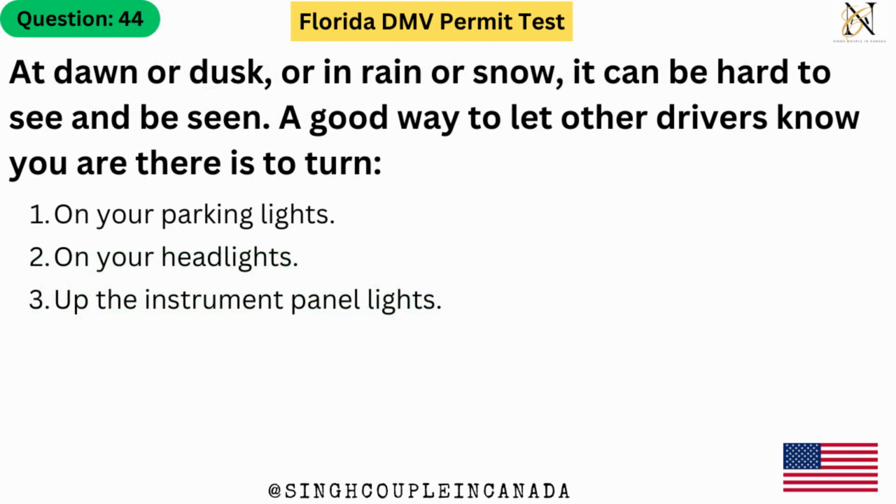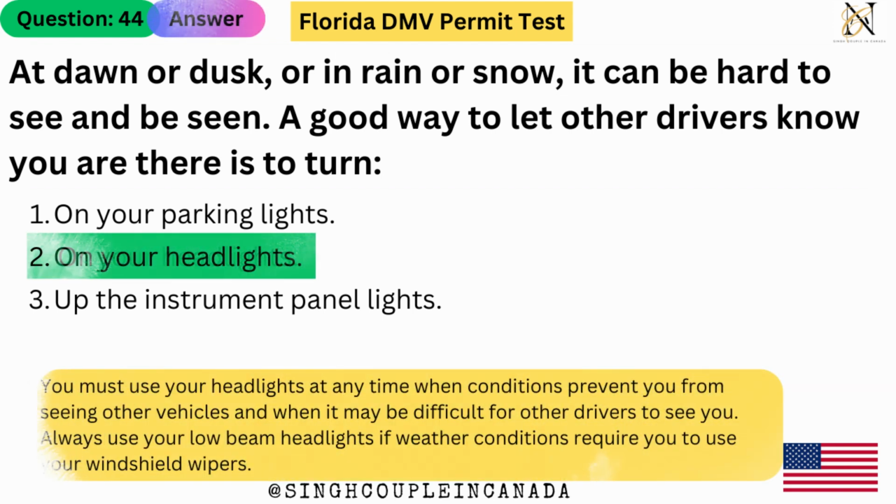At dawn or dusk, or in rain or snow, it can be hard to see and be seen. A good way to let other drivers know you are there is to turn 1. On your parking lights. 2. On your headlights. 3. Up the instrument panel lights. The answer is 2. On your headlights.